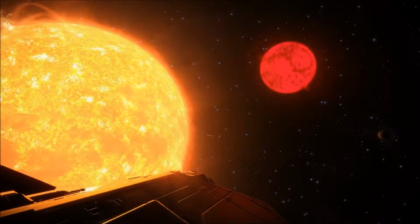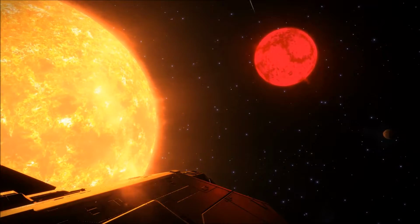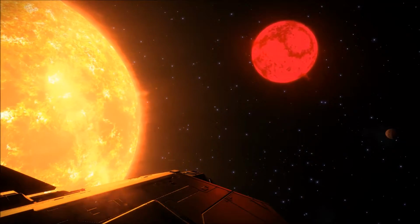Now, here we've got just a twin binary system. I do love how these look, especially when the stars are so close to each other.